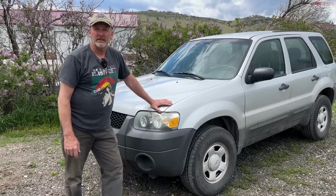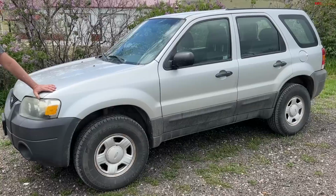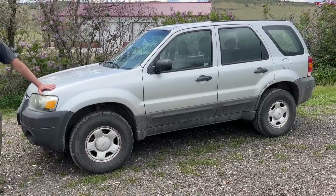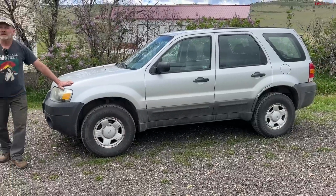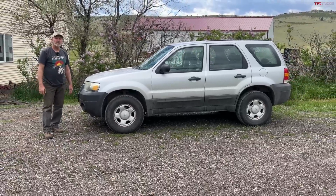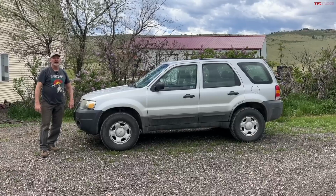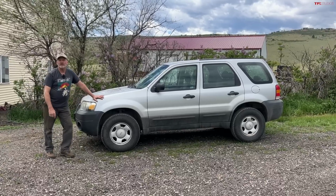So my son, my eldest, I have 4 boys. My oldest bought this brand new from the dealership right here in Colorado for him and his wife after he got married. And his father-in-law was the parts manager at the Ford dealership, and he knew he was looking for a car. And he said, "There's a lot of cars I would never sell you, but I got one on the lot that you should buy right now." And he's never regretted buying this Ford Escape.